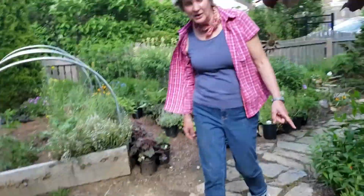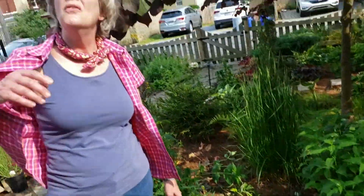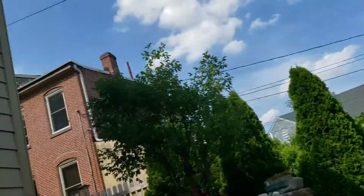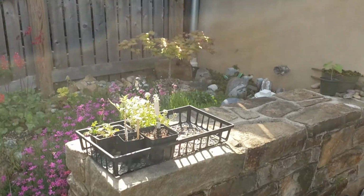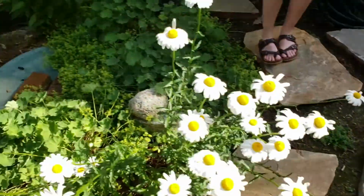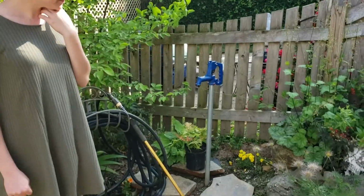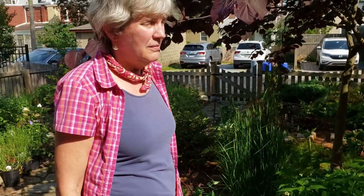I have a 700-gallon tank under this plastic lid, and all the rainwater that comes off the south side of the house collects in that gutter, comes down that downspout, comes under the ground, and collects in this tank underground here. There's 700 gallons of water there, and then that's my hydrant. So as long as we have rain, I don't have to use the city water of Westchester to water my garden. Wow, that's just awesome.